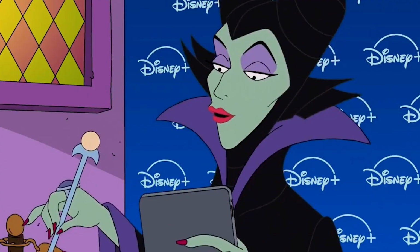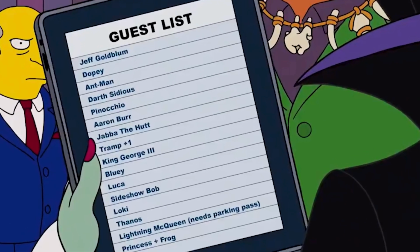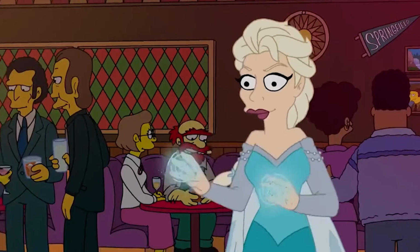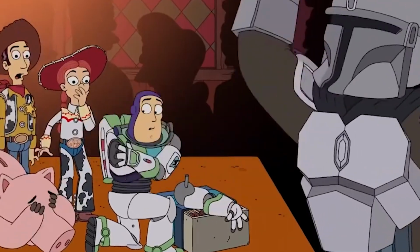Yep, Bluey. But Bluey wasn't alone on that list. Some other familiar faces showed up too. Pinocchio and Thanos were right there with her. Talk about an odd mix of characters. It's like a cartoon crossover party at Moe's.